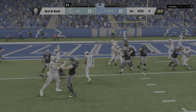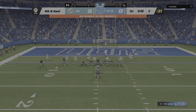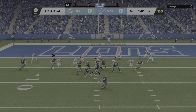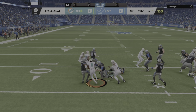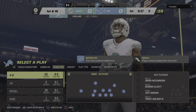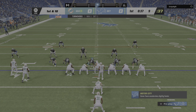They will run it with Swift here. And this time he's going backwards. So after the no gain on the last attempt, here they get him behind the line. They go ahead and snap it. Goal. Oh, that's into double coverage and intercepted. Picked up by Javon Holland. And the Dolphins are going to get the ball back on the turnover. They hold on 4th and goal.